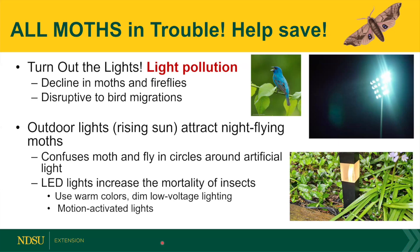And there is a turn out the lights program for bird migration now because we're seeing such an increase in bird kills into high rises and tall buildings. They fly right into the windows. But for a moth, it sees that outdoor light and it thinks it's the rising sun. So it's attracted to it and it's going to try to find a place to hide, and it gets very confused and then flies in circles. I'm sure you've seen them doing circles around your outdoor lights at night.